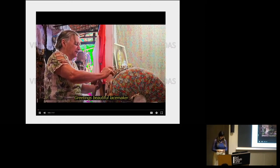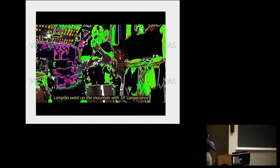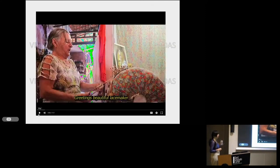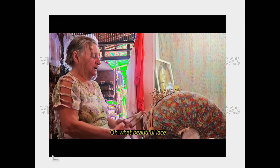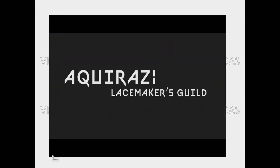Olé, mulher rendeira, olé, mulher renda. Tu me ensina a fazer renda, que eu te ensina a mamar. Lá fui a fogo, a serra, com 18 cangaceiros. Foi buscar mulher rendeira pra renda no sul. Olé, mulher rendeira, olé. Olê, mulher rendeira, olê, mulher renda. Tu me ensina a fazer renda, que eu te ensina a mamar. Lá fui a fogo, a serra, com 18 cangaceiros. Foi buscar mulher rendeira pra renda no sul. Olê, mulher rendeira, olê, mulher renda.